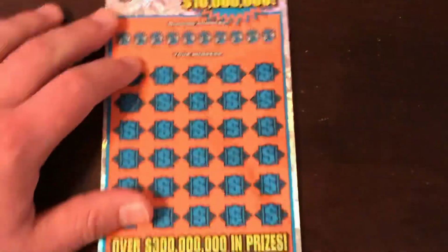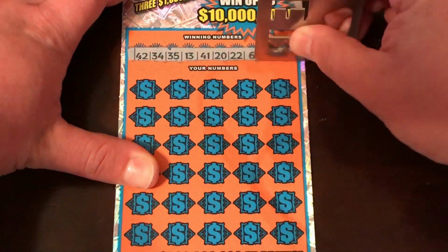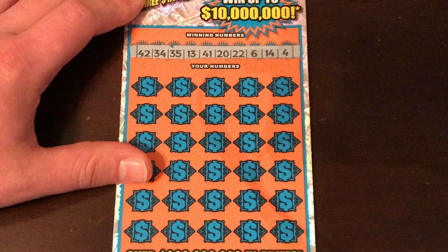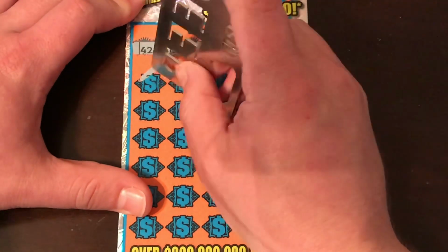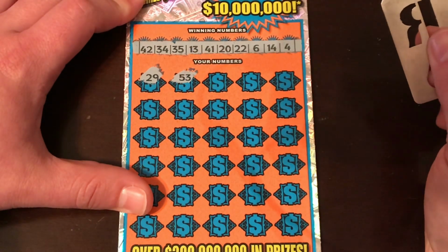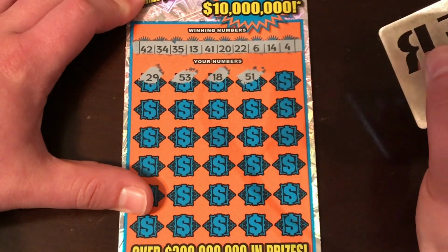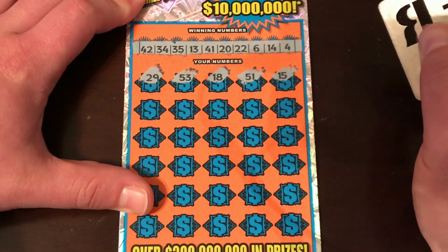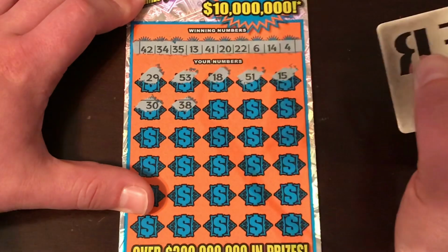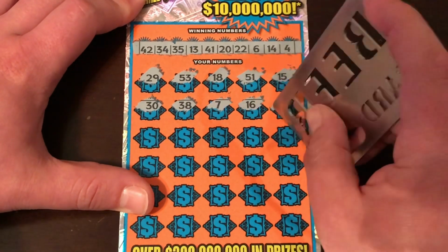Going down now to ticket number 10. Scratch the winning numbers first. We're at 42, 34, 35, 13, 41, 20, 22, 6, 14, and 4. 29, 53. Nothing there. 18, 51. 15. 30, 38.